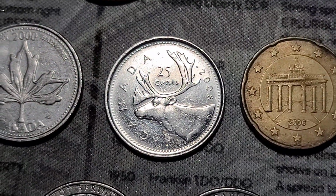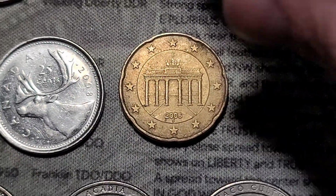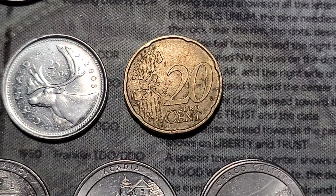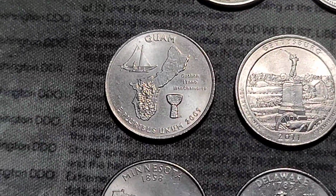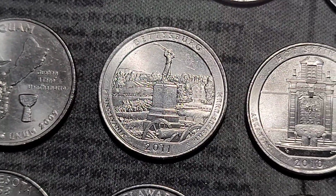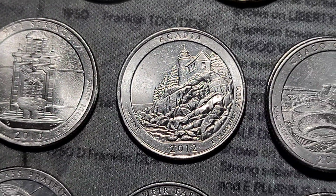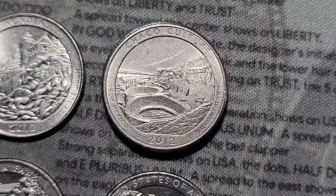And we have a 2008 Canadian quarter and this 20 cent euro. I'm not sure where this one's from. Europe. We have our low mintage ones that I'm keeping. 2009 Guam, 2011 Gettysburg, 2010 Hot Springs, 2012 Acadia, and a couple 2012 Chaco Cultures.